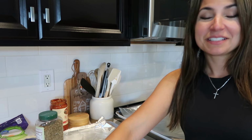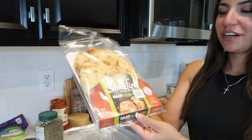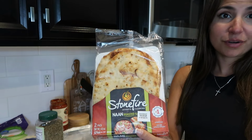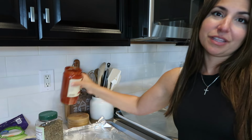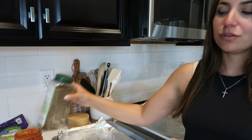Time is of the essence on the busy school days, so I need to make a quick, easy dinner. And I know the kids are going to love this. They prefer this to healthy, more well planned out meals, honestly. Sometimes simpler is easier and better. But I'm going to use these Stonefire roasted garlic naan breads. Going to top that with some of the Rao's marinara sauce. We have Italian seasoning and also mozzarella cheese for a quick, easy pizza night.